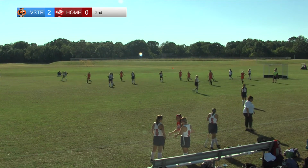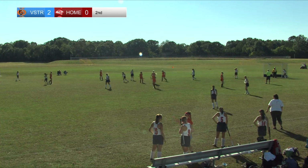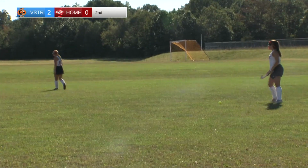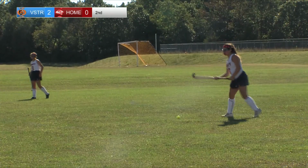That's going to be Liberty's ball coming out as it went out of bounds on Barnegat. It's always so frustrating when you're just trying to score a goal and it goes right past the goal out of bounds. Then you lose the ball.